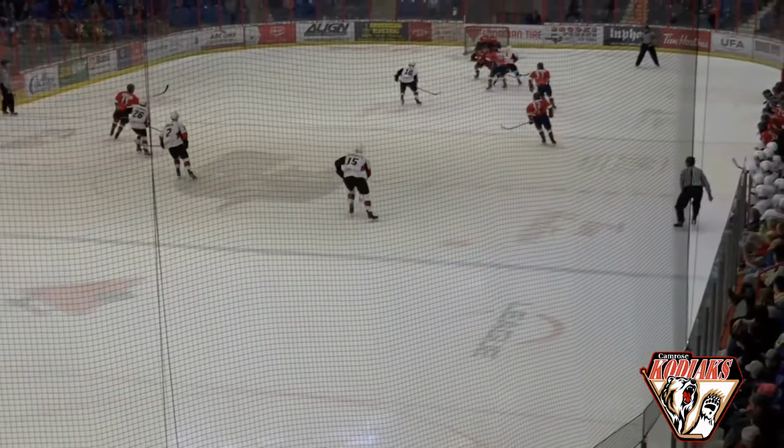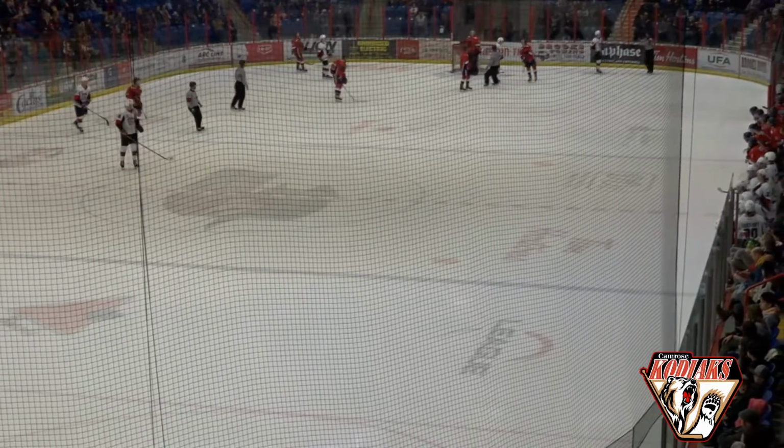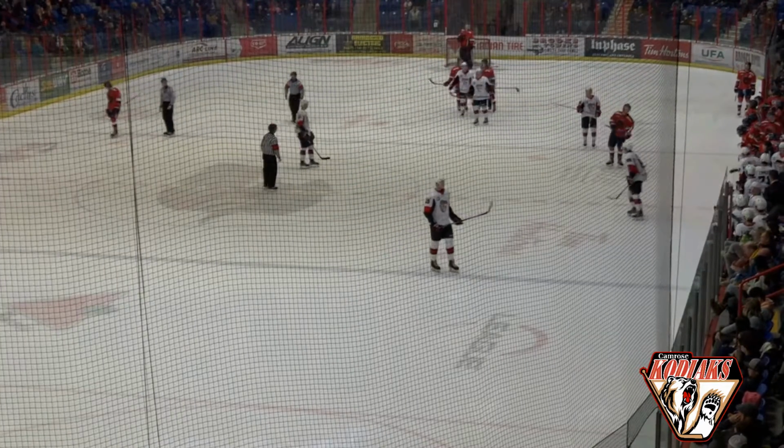And Justin Ross gave it away. Here's Granberg. And it's off his stick into the corner. There's a penalty coming up. And who is it going against? Looks like it is going against the Bandits, perhaps, here. Let's see. Yes.